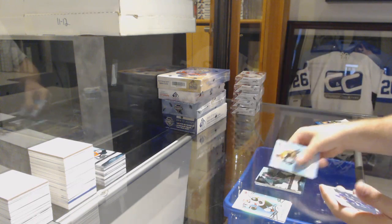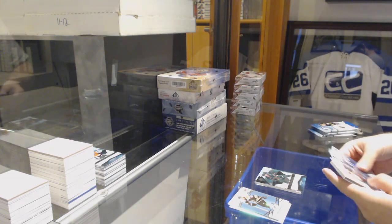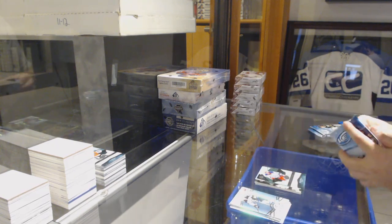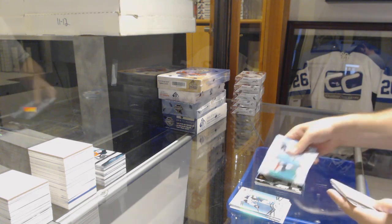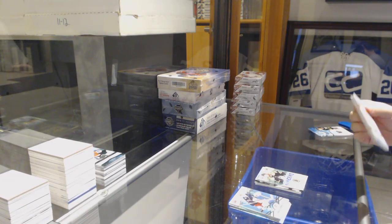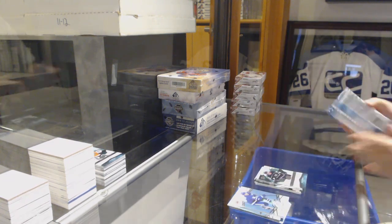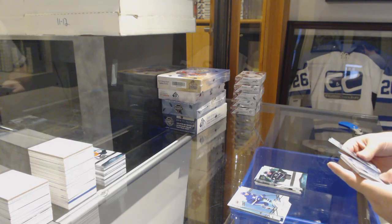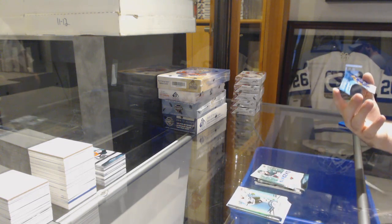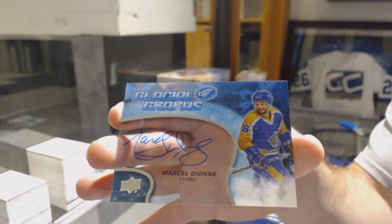Green of Kane. $12.99 for the Minnesota Wild. Nick Seeler. Green of Patrick for the Flyers. $2.49 for the Rangers, Brett Howden. Green of Barkov, sub-zero for the Boston Bruins, David Pastrnak. Green of Jonathan Toews, Austin Wagner for the LA Kings, $9.99. And we've got a green of Domi, sub-zero for the Wild of Jordan Greenway, and a Glacial Grass for the Los Angeles Kings, Marcel Dionne.